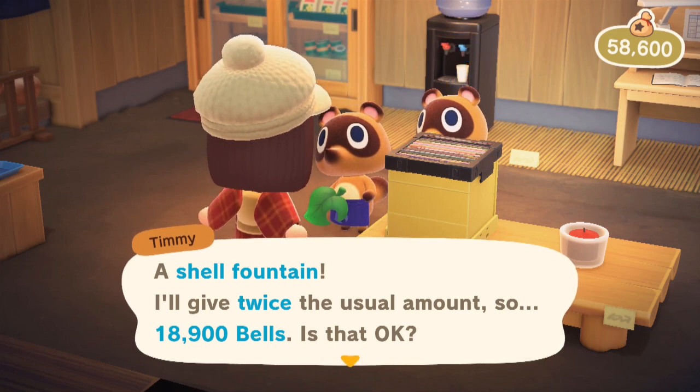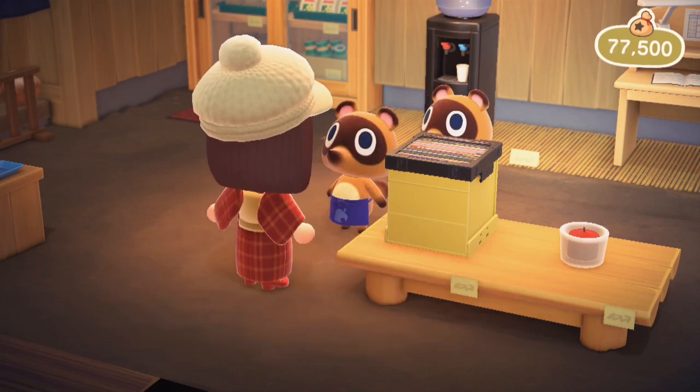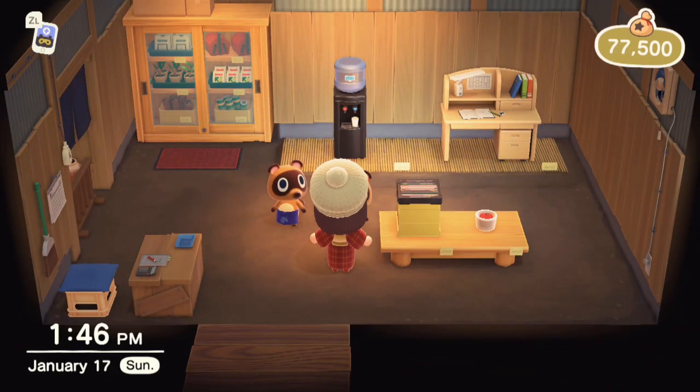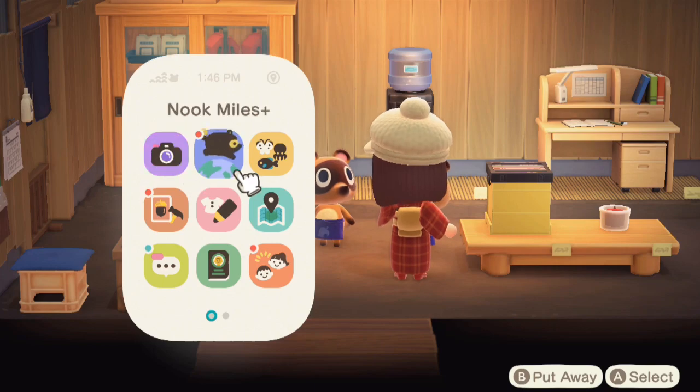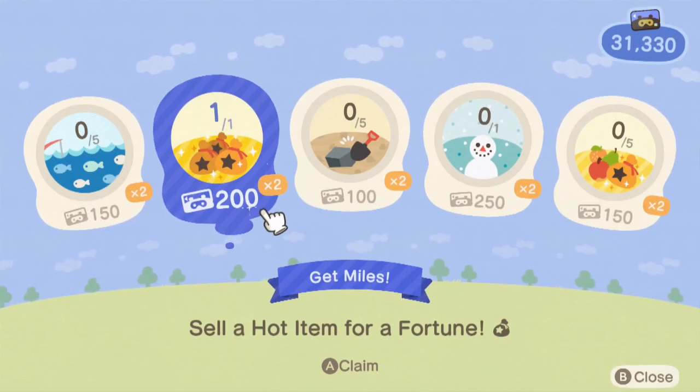Wow. Wow. Oh my goodness, we have to find more shells and sell more of these. Oof, now we're gonna get also miles. We get miles, we got that much money. That was great.